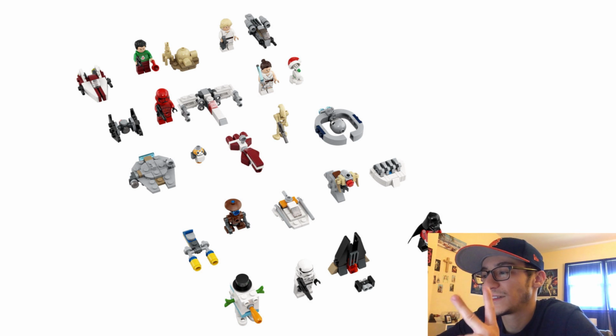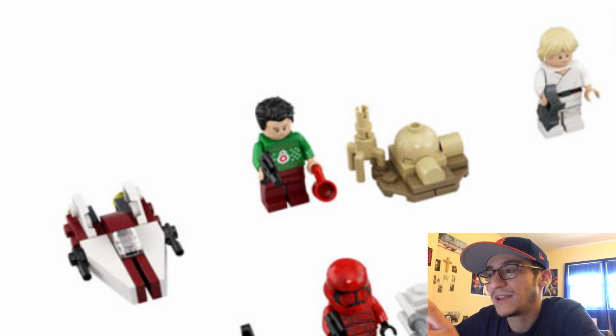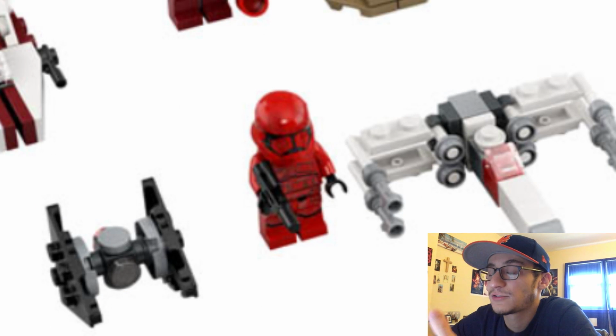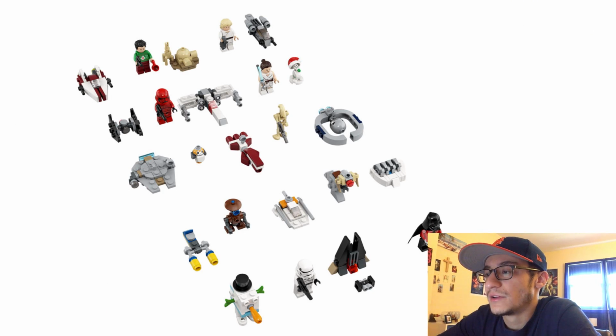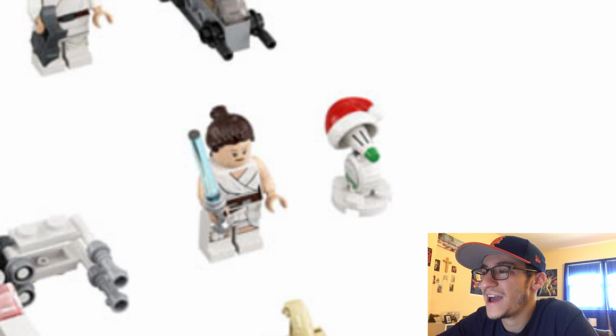You have two distinct Christmas builds. You have Darth Vader and Poe Dameron in Christmas sweaters. You have a Luke Skywalker from A New Hope. Rey from Rise of Skywalker, with a figure I don't have. The Sith Trooper, a figure I don't have. Another Porg. You get a pit droid for the first time since like 1999. No, maybe it was 2007. I don't know. Pit droid, Stormtrooper, and what else was in there? And Dio in a little Santa hat. Like, come on, this is such a great little Advent Calendar.